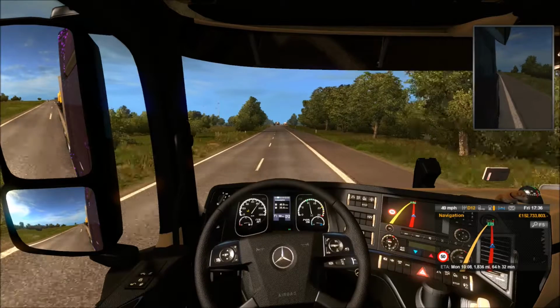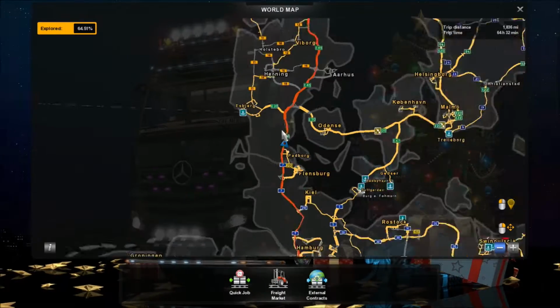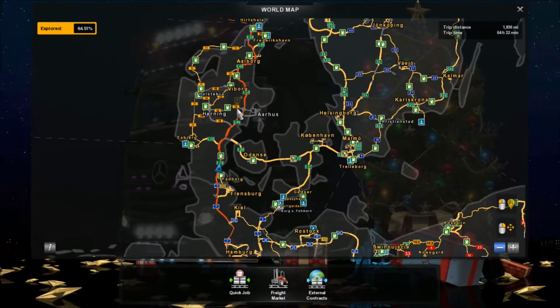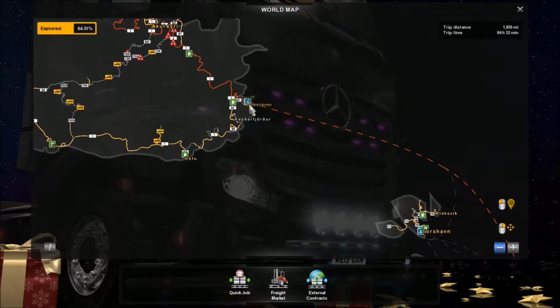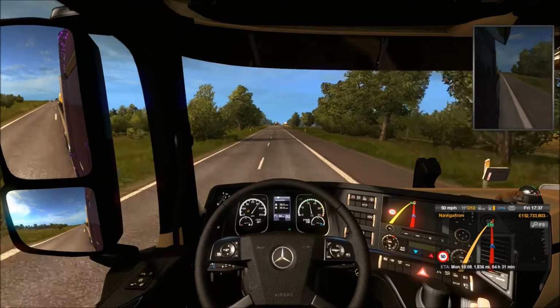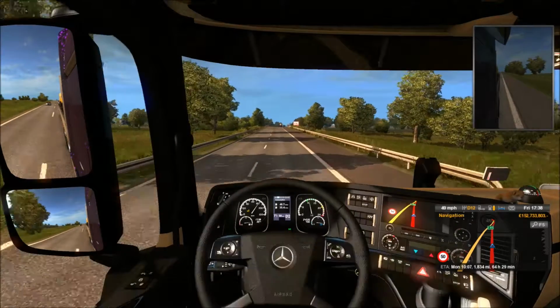Anyway, we are now just gone past, I think we've just gone past Padborg. Let's have a look. Once it loads, it's not happy. Yes, we've just gone past Padborg, so we've just gone into Denmark, so we haven't got too far left to go, and then it's the 48-hour ferry, or however long it takes, to Iceland, and then through onto Holmavik. So, back on track again. Hopefully that'll be the only thing that goes wrong in this video.